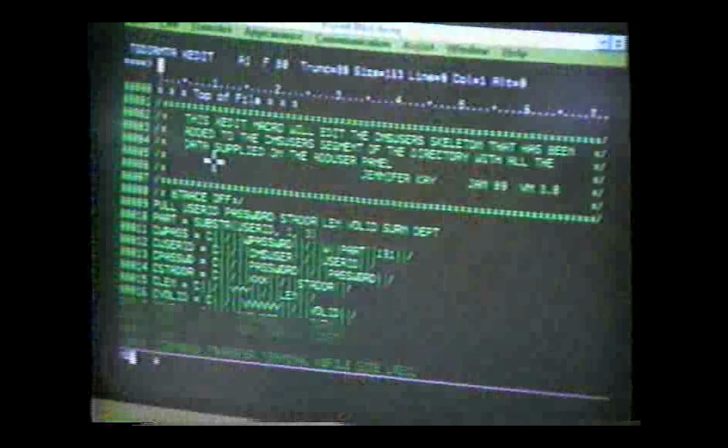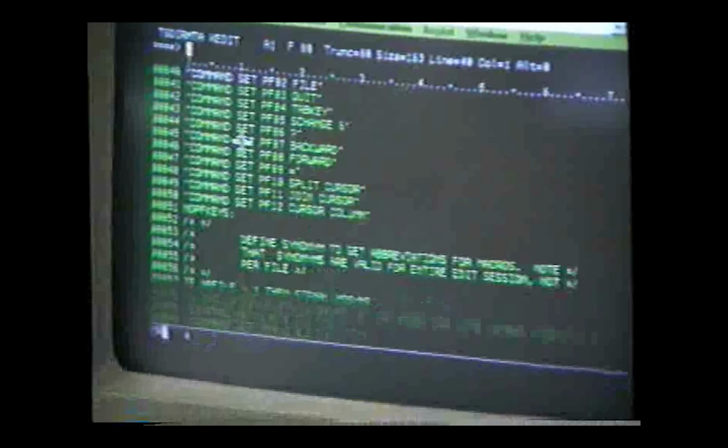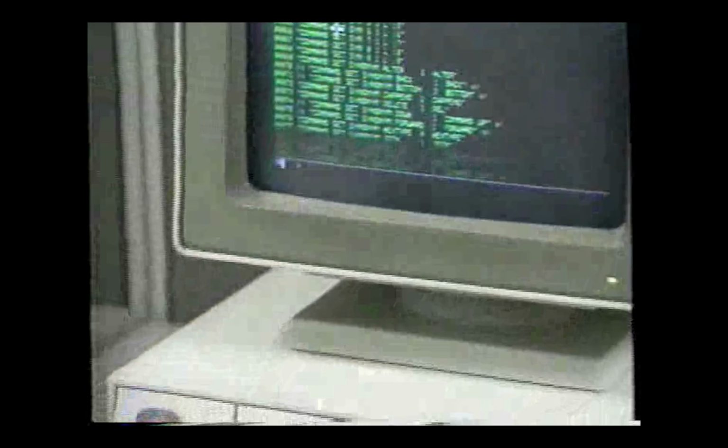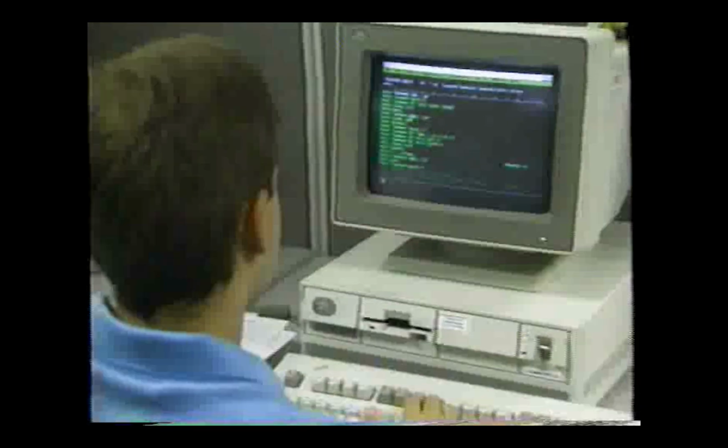What's the VM configuration here at ADP? We've got 4 VM systems. One, our test system, SysProg 1, where we do all our testing. But we've got a development system where we've got a bunch of CMS application programmers running. And we've got a system we call Roseland, where it has another set of application programmers running their programs.